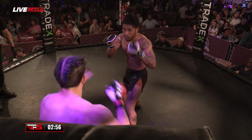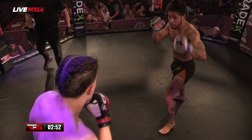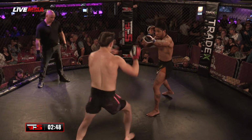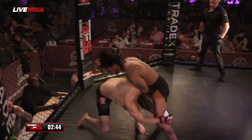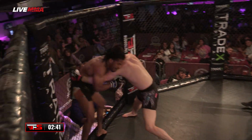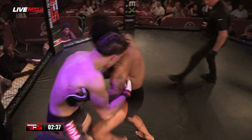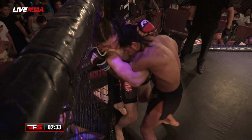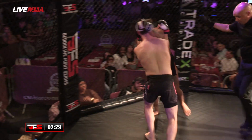Saarn straight across the cage in the face of Hobbs. Nice little combo and a leg kick there from Saarn. And Monty almost went in on a takedown, but Saarn did a very good job of digging for those underhooks and was able to avoid it. He's got Hobbs against the cage now, but Hobbs looking to turn him and get back to that position.